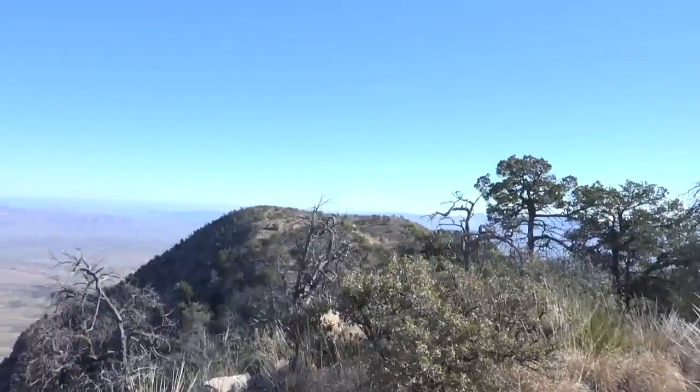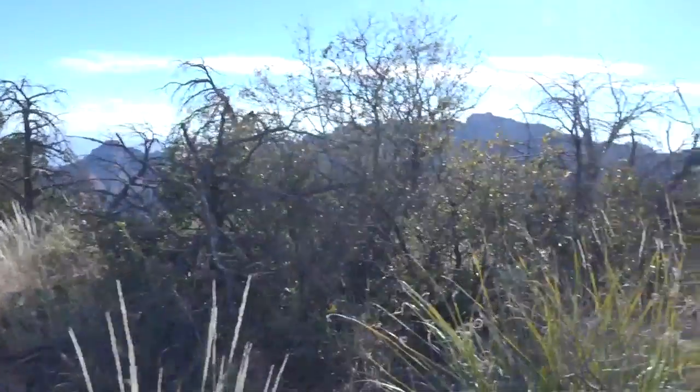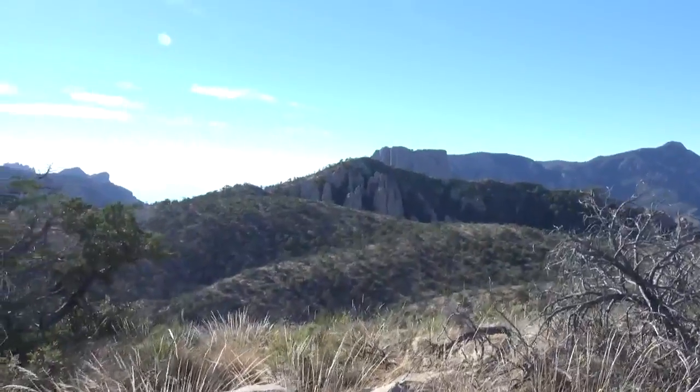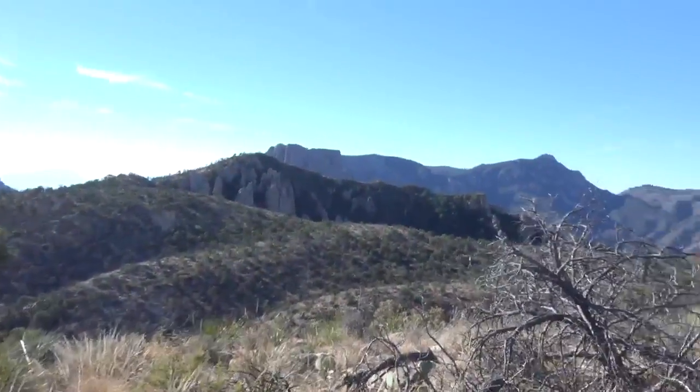So this is the Pulliam Bluff over here. And this right here is not really much higher than the bluff. And actually point 6905 over there is even higher than here. I'm gonna go for that next.